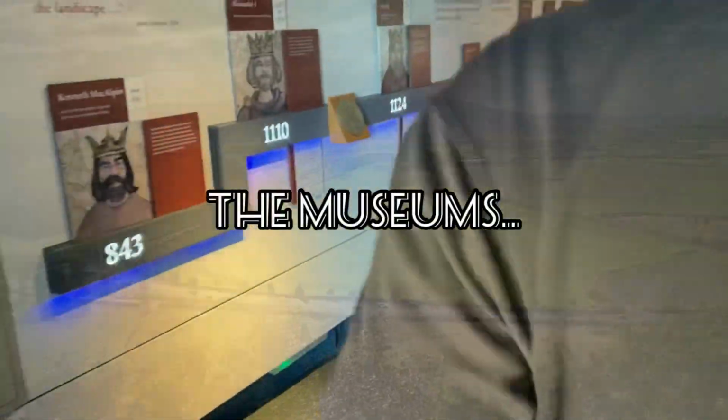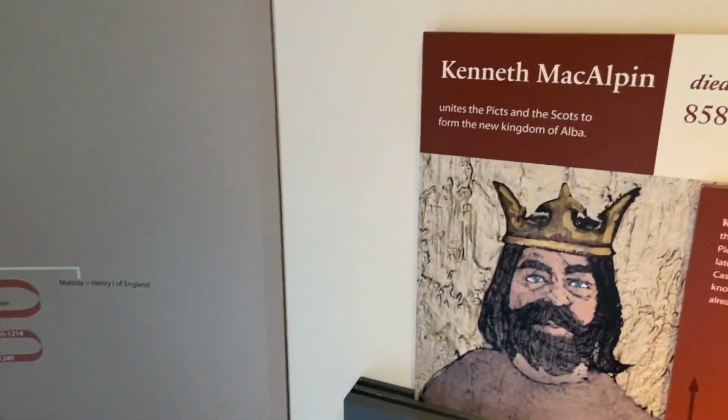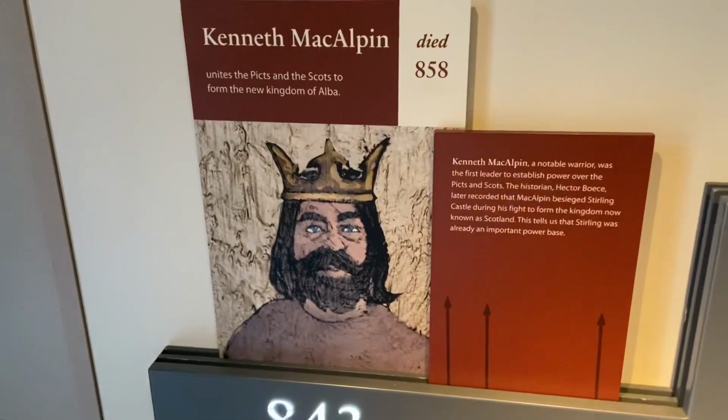We then walked into a room documenting the royal lineage of Scotland, with the youngest king being 6 years old at the time of taking the throne.